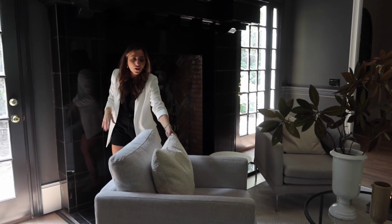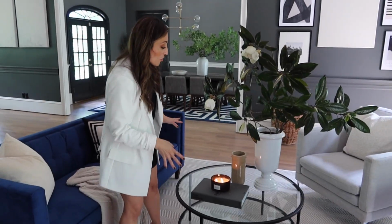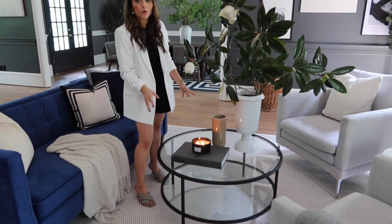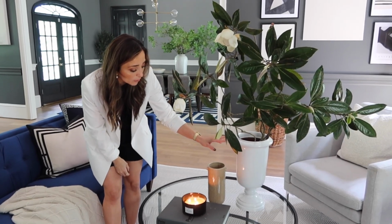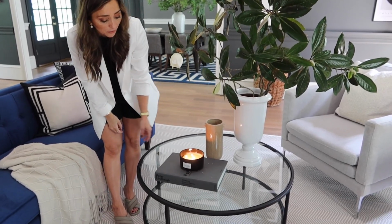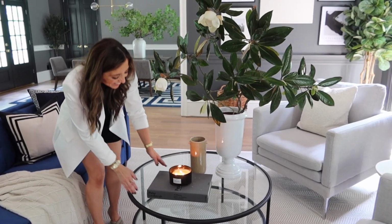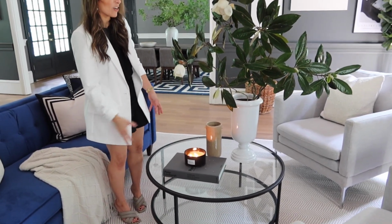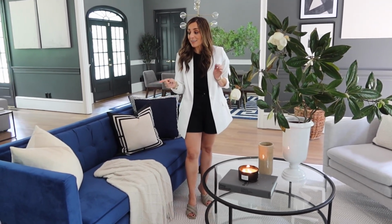I've actually got a couple of the Article pillows over here and an Article table. I also ordered this beautiful table from, you won't believe it, Amazon. Got a little vase from Pottery Barn. We've got a little Amazon represented, a little IKEA, and a Peter Lindbergh book here. And of course, the real showstopper here are the magnolias. They're stunning.